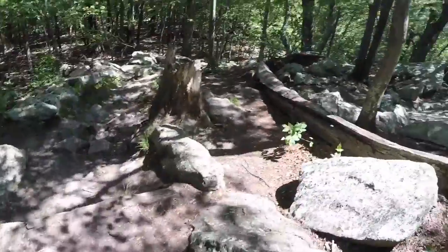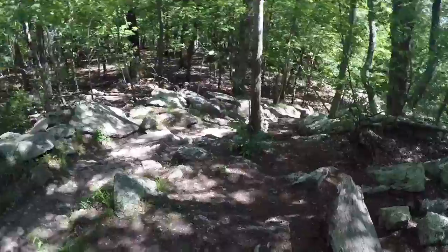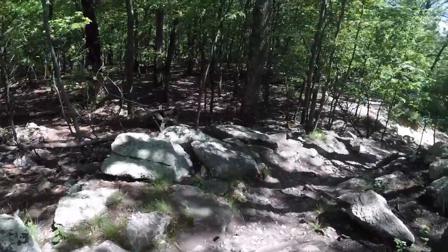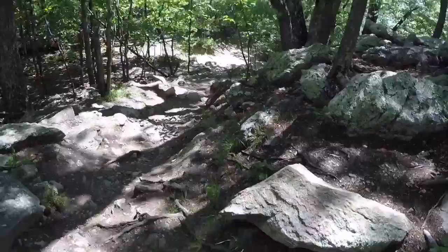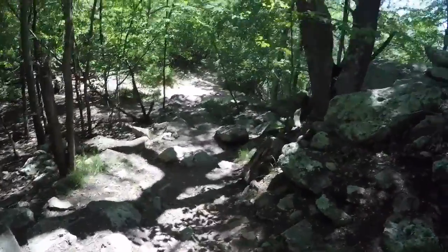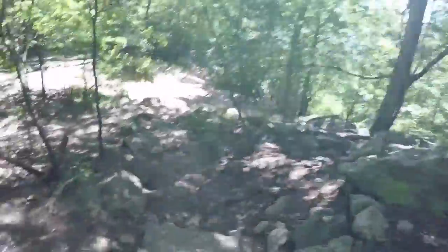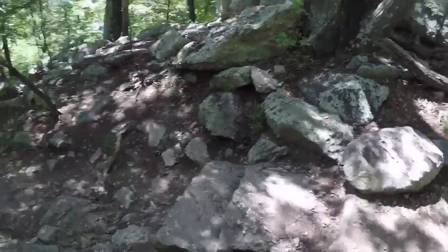Which are probably the most challenging part of this whole mountain, going up and down steps. That's what really hurts the knees. Yeah, this is the challenging part right here. Yikes, we don't want to go down that rock. That's a knee breaker right there.